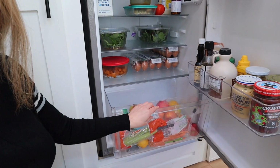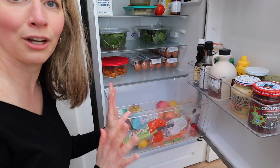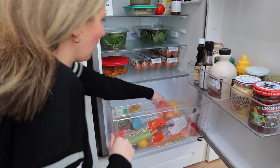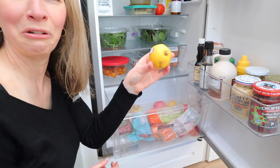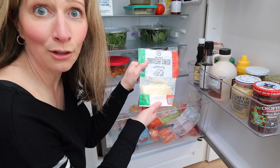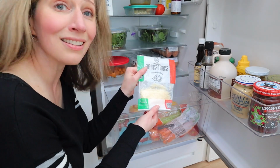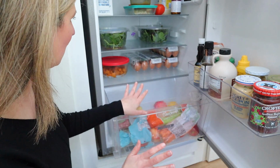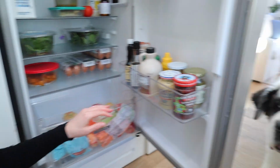Now the fruit and vegetable drawer can also be a great place to find things that are ready for the trash can. Ooh, yep. Ready for the trash can. I can't even say how long this cheese has been in here, so that is gonna go as well.